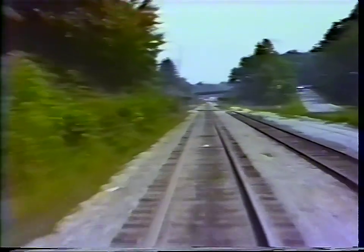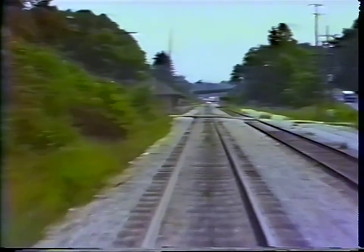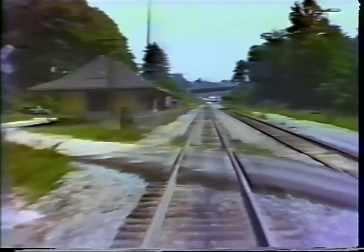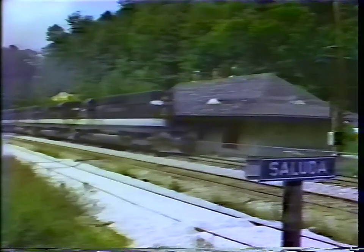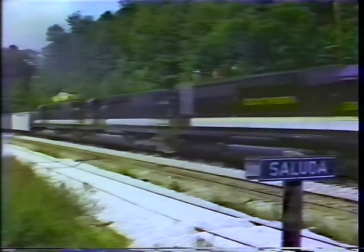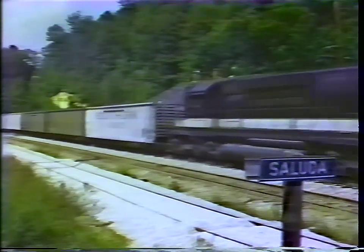Right now, we're coming up on the Saluda Depot. We're in Notch 8, running 20 miles an hour. We're still on a 1.4% upgrade headed toward the crest. As we pass the depot, our speed begins to drop off. Before we get on up to the crest, let's look at what will occur with our train.